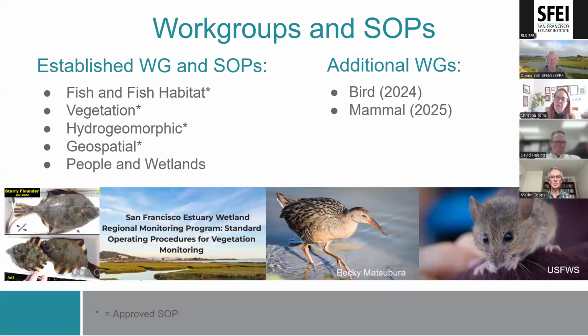So I mentioned earlier that the TAC manages a lot of work groups. Those technical work groups have all developed specific SOPs or methods documents that allow for consistent monitoring of biotic and abiotic indicators throughout the region. These are SOPs that can be used by anyone, not just the WRMP. The idea is that we got all these experts together to determine what is the most cost-effective manner to monitor these key indicators.